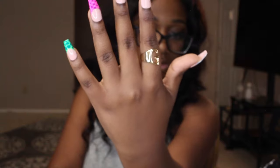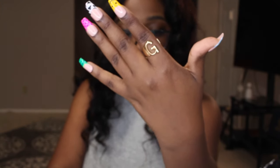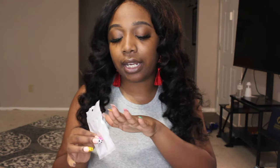It basically just wraps around your finger and the letter will show, which I thought would be super cute with my nails detailed like this for an Instagram pic type of thing. So be on the lookout for that.